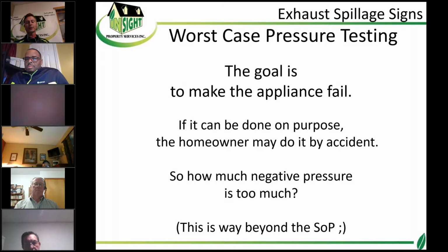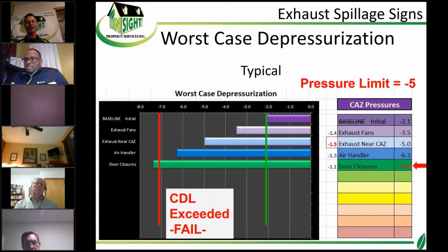So how much pressure is too much? Oh, by the way, this is way behind the SOP. So again, a lot of this was, for me, to satisfy my curiosity as a property owner. And then we started doing it for other folks that own properties that had issues. But here you can kind of see a graph where we measured pressures in this combustion appliance zone.